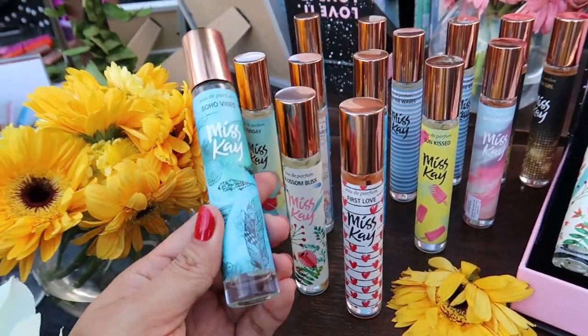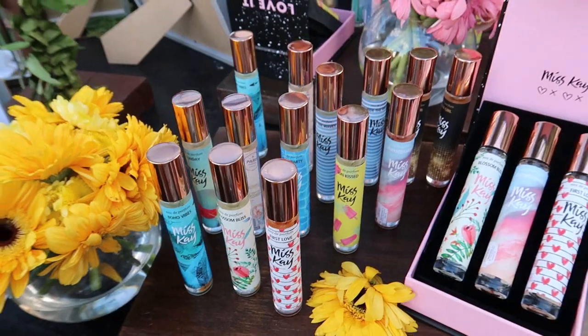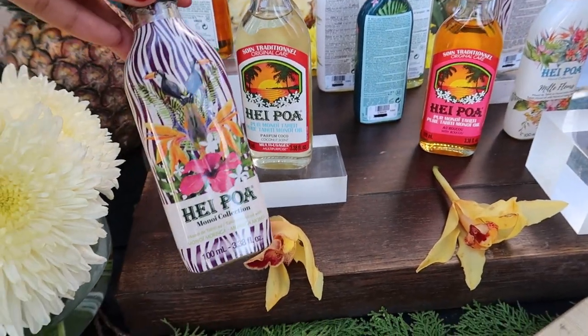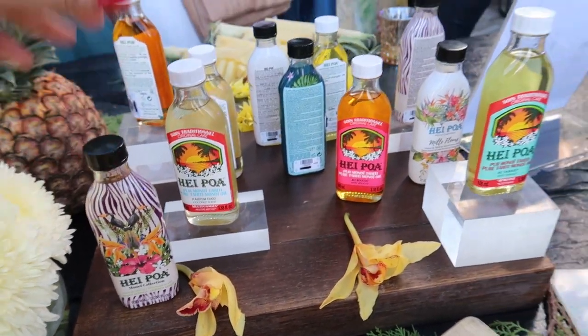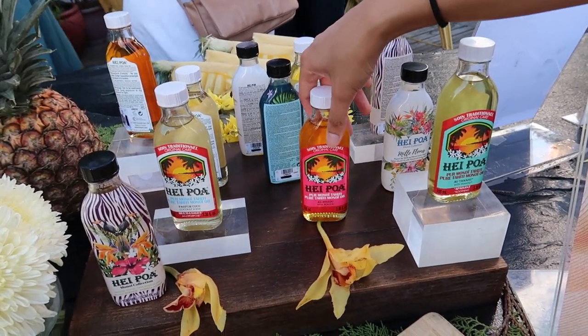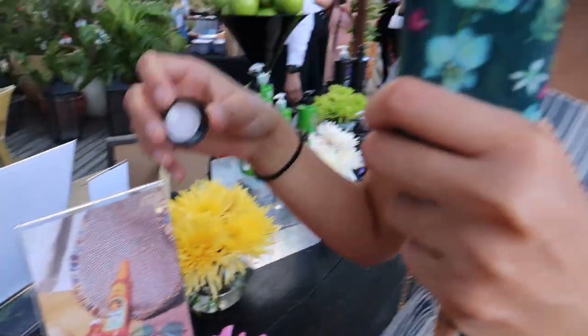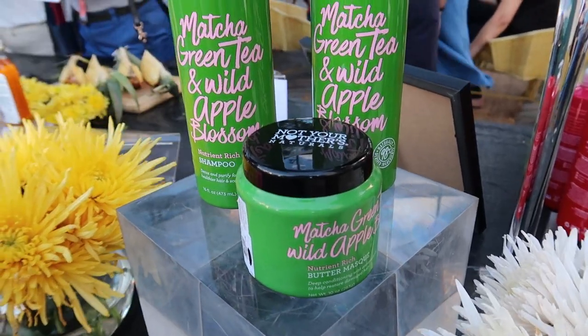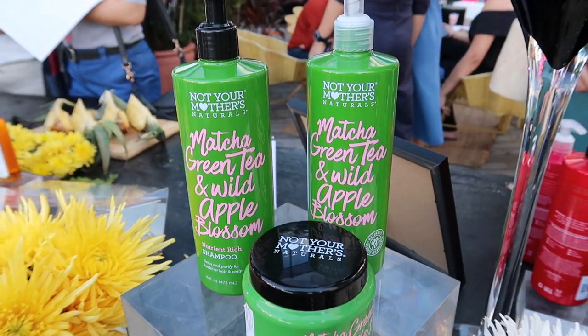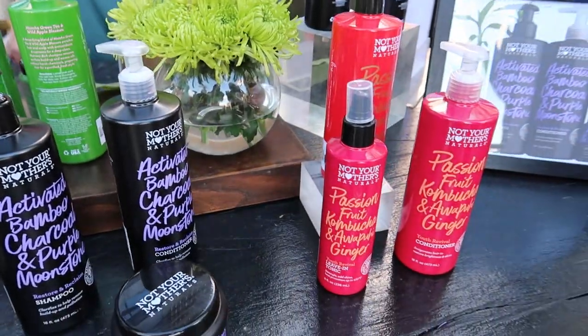Ang bongga, diba? And then another brand naman is Miss K. These are perfumes. And then we also have Hey Poa, which is something I am so excited to try at home. Kasi girl, one of the scents remind me so much of Bali. Like, sobrang bango niya. Ang ganda. And I really love oils talaga sa skin ko. And then another brand is Not Your Mother's Naturals. And these are hair products.